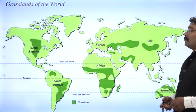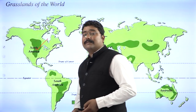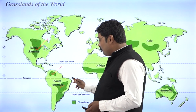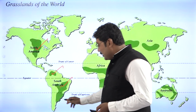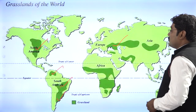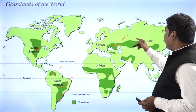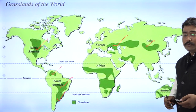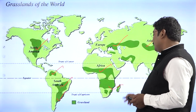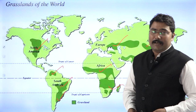And if we talk about the grasslands of the world, North America, the temperate grasslands, prairies; South America, llanos, tropical; then campos, tropical, Brazil; and pampas, Argentina. Those are temperate. Steppes, which are temperate in nature, Eurasia, Europe and Asia; then Manchurian; then savanna, East Africa; and welds, South Africa; downs, those are in Australia.